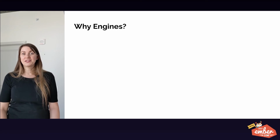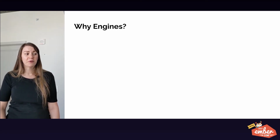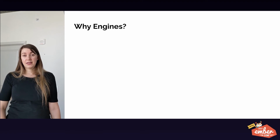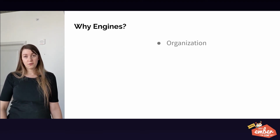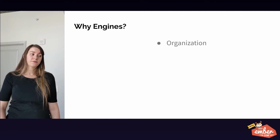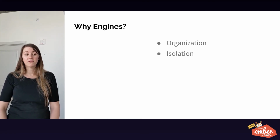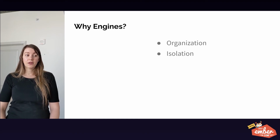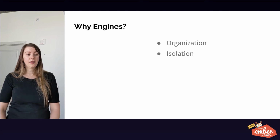So you may be asking, why engines? We have decided that engines are the future for Square Dashboard because they improve development for hundreds of our engineers. They give us better code organization, like subapps did, and better understanding of what product teams own which parts of code. Engines are a new and, for us, a better isolation primitive because it makes it less likely that we're going to collide with other teams because our engines own their namespaces.